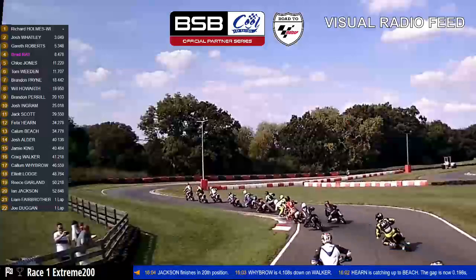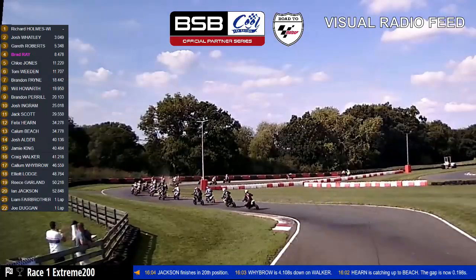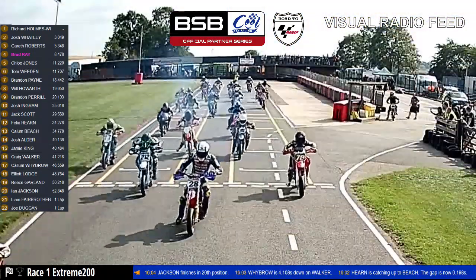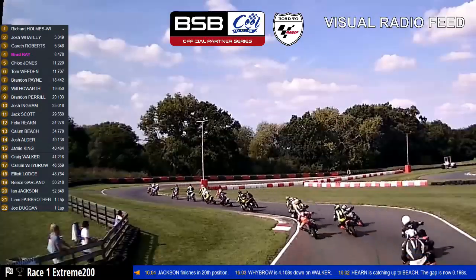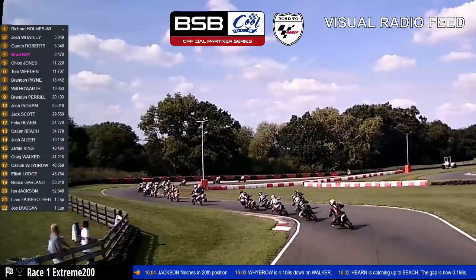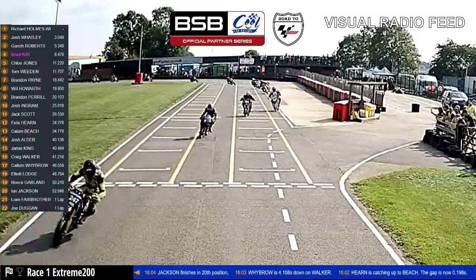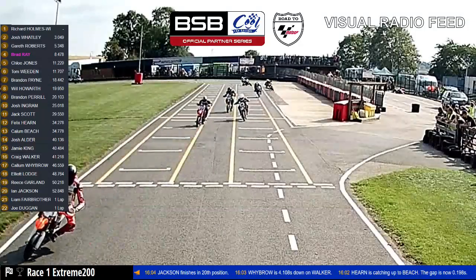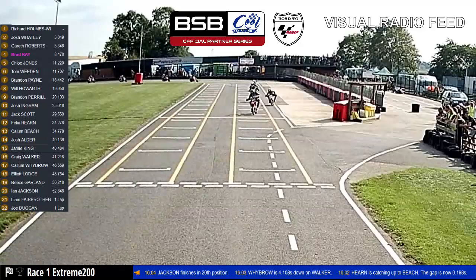This was the original start. The first red flag caused because of an incident at turn 1. Everyone was cleared by the medics. Big thank you to all of the medics and the marshals for their work over the weekend so far. Into turns 1 and 2 for the second time, and you can understand everyone a bit more tentative. Running wide over the curbing is a very difficult thing to do at Whilton Mill. They're very aggressive curbs, and you really don't want to be pushing it too close to the barriers.